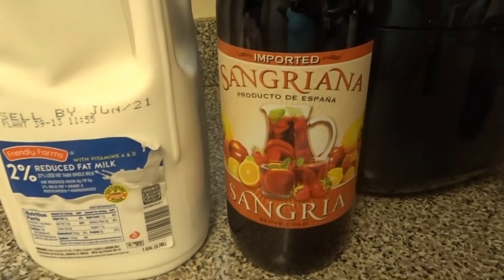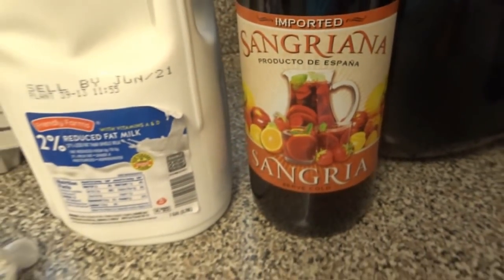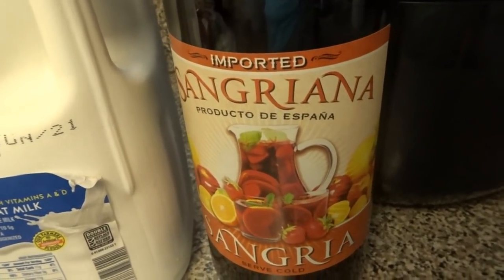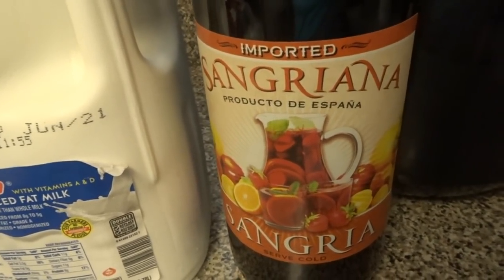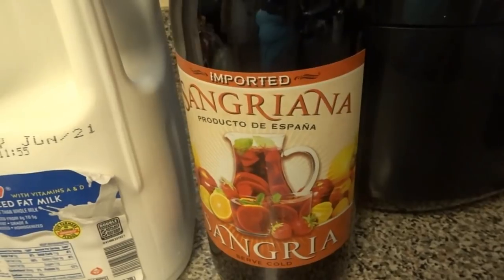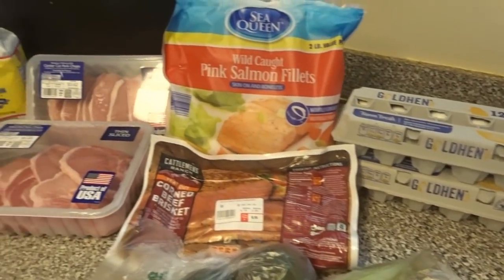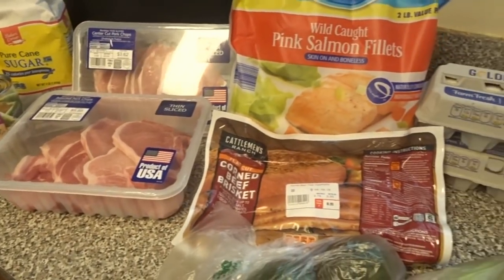And look what I ran across, guys. You know I love this sangria, and as much as I've been to Aldi's, I have not seen it. I thought about it a couple of weeks ago and did not see it, but evidently everyone has caught on to this because there were only three bottles left. So when I left, there were two. So if you guys have not had this sangria, you need to get it. It is delicious. And this was $5.99.